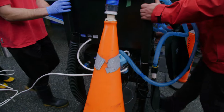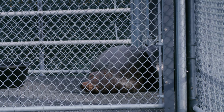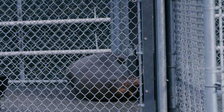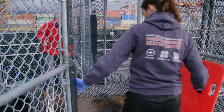The team wheels an anesthesia machine to Archie's cage. Once he's asleep, they'll use it to make sure he stays that way for the operation. Majority of our patients are less than 10 kilos when they're coming in, and this animal came in at over 300, so huge difference for us to be doing something like this. There's always risk of anesthesia. There's no two ways about it, particularly for a big adult animal. Oh, you woke him up.